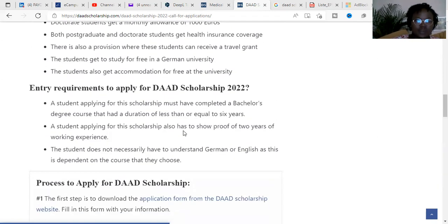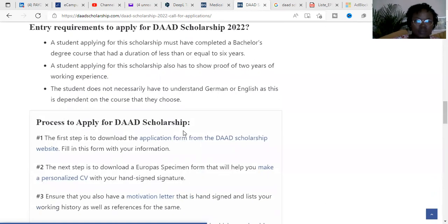So what are the entry requirements to apply for the DAD scholarship? The student applying for this scholarship must have completed a bachelor's degree, and your bachelor certificate shouldn't be older than 6 years. So anything below 6 years, you can apply and you are qualified to apply for the DAD scholarship.